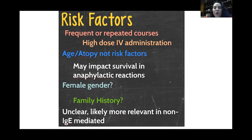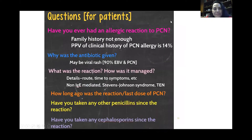However, age and medical comorbidities you do want to be aware of because they may impact survival if the patient should have an anaphylactic reaction, which is very rare. But you do want to make sure the patient is in generally good health and has been optimized for testing. Potentially those patients more with a female gender and potentially a family history, this seems to be unclear, but actually family history is much more important in non-IgE or type 4 cell mediated drug reactions. These are much more likely to be inherited.